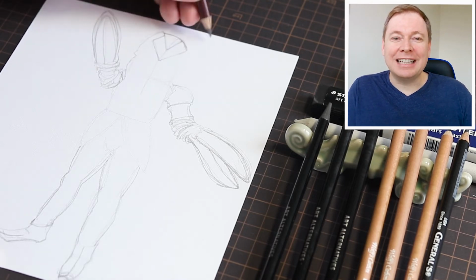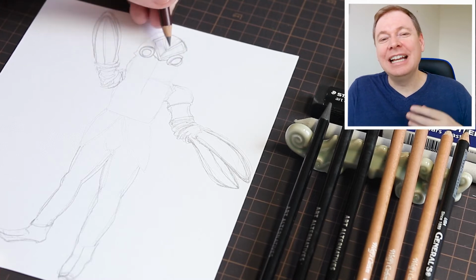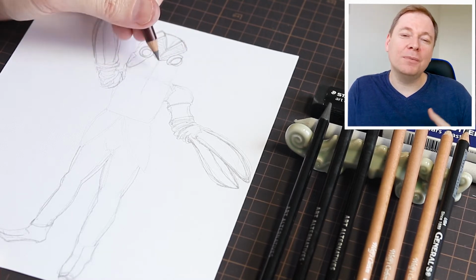For those that aren't in Tokyo or Japan and would like to know about this figurine, he's part of the Ultraman universe.